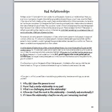If you are in or find yourself drawn to a challenging relationship, here are some things you can ask yourself to help clear that up. Why did I draw this person to me, instead of, why the hell is this happening to me? It's like, why did I draw this to me? That's a huge change in your perception. Have I had a similar relationship in the past? What is so challenging about the relationship? Where do I hurt the most in this relationship, mentally, emotionally? If I know this relationship is bad for me, why am I remaining involved? These things help loosen up why you're there, seeing it for what it is.